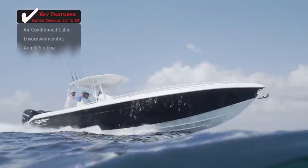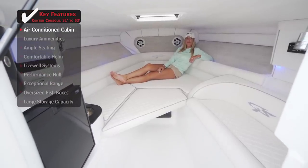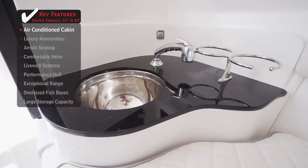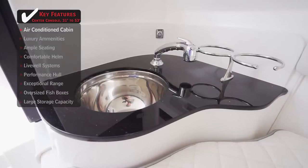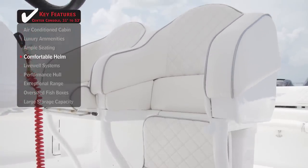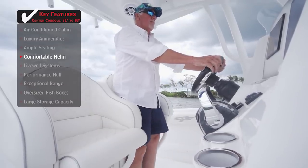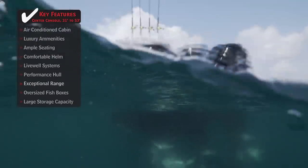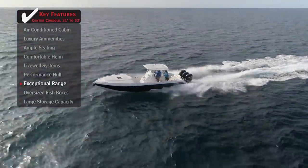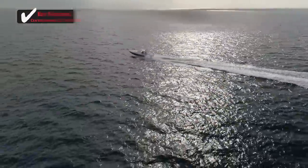Standout features on the Glasstream 360 SCX. An air-conditioned cabin is a must for when mom and the kids want to tag along on a long-distance adventure. The perfect place to get out of the sun and relax. Comfortable helm seating provides a secure place to sit or stand when running in excess of 70 miles per hour to the next fishing spot. Exceptional range combines fuel capacity and efficiency to ensure that you'll make it to your destination safely, on time, and with a little extra money in your wallet.